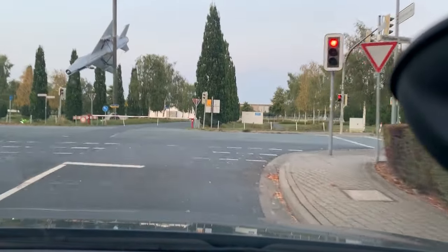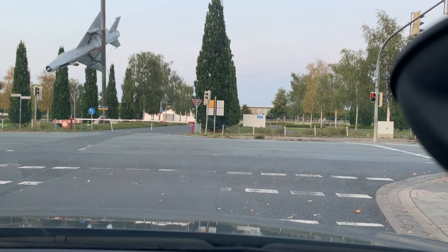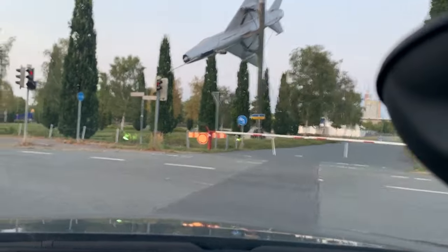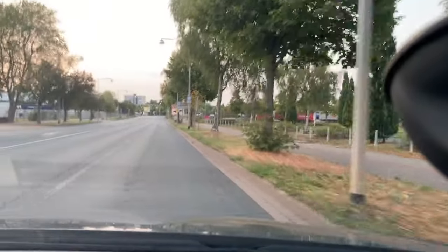Okay, red light with the induction loop, which means we just stand here and wait for our green, because the car tells the traffic light that we are here. And green light, which means it's our green, we may go. First we try to get the right lane, got that one.